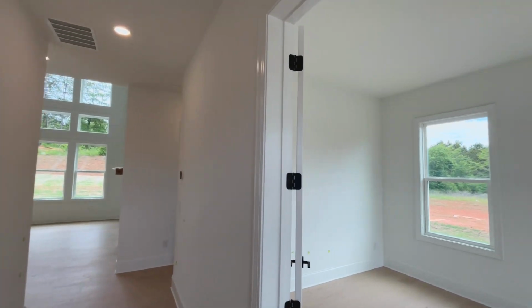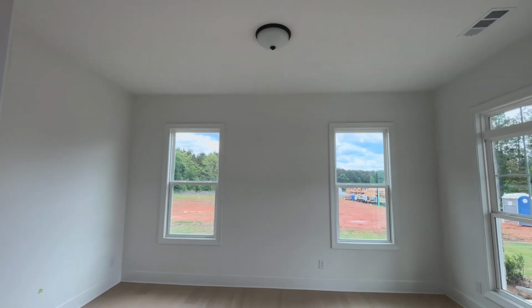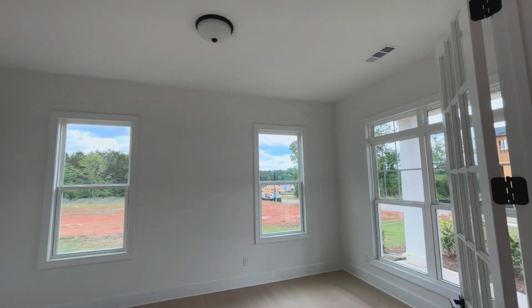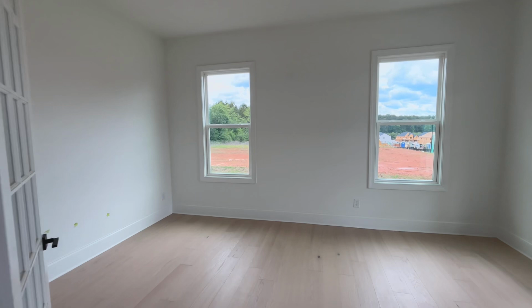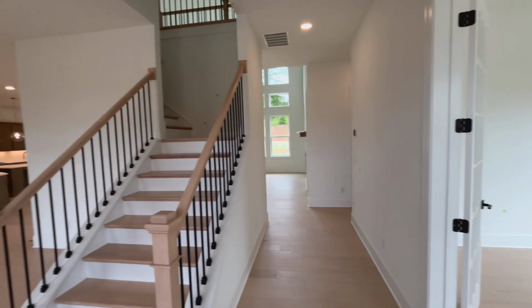We come inside. Just like the first house we saw, this house has this little den off to the side. This one seems like a little bit bigger, with a few more windows in here. Got the double doors. So a nice little den, or office, playroom, whatever you want it to be, right off the front door.